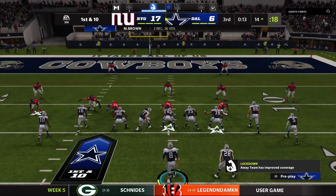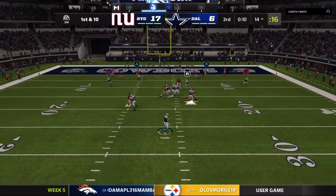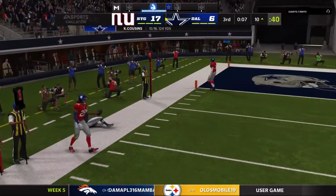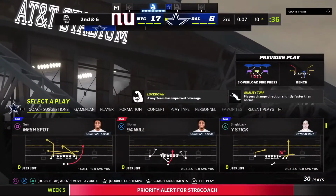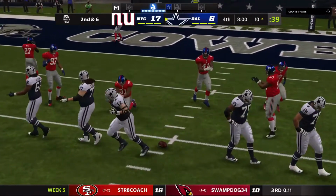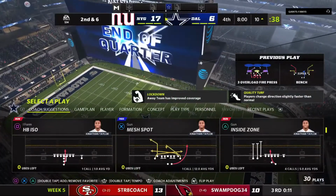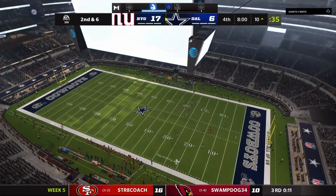Here's a 1st and 10 at the 14-yard line. From the red zone now, Cousins. Looking left side, and he's got a man. That's Bird. And he is out of bounds, getting it down to the 10. They'll contain him to just 4. 2nd down. And that is going to do it for this 3rd quarter of action. This is the National Football League on EA Sports.